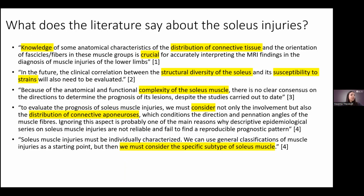So looking at the literature, first of all, what does the literature say about soleus injuries? Well, they say that knowledge of connective tissue distribution is crucial for interpreting MRIs. Evaluation of structural diversity and its relationship to strains needs to be evaluated. The soleus is very complex. So to determine prognosis of those lesions within the soleus, we must consider anatomy and its functional roles. We have to consider the distribution of connective tissue, aponeuroses, to determine a reproducible prognostic pattern, and the specific subtypes of the soleus muscles must be considered to classify specific injuries.